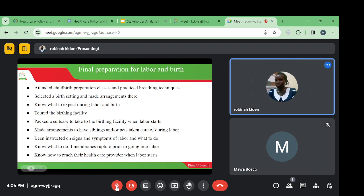Then selected a birth setting and made arrangements there. So she should be aware of where she is going to deliver from, and the people there should also be aware that she will be coming for delivery at their place. Know what to expect during labor and birth. She should be aware of what is likely to happen during labor or birth, and she should be ready for it.